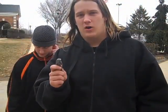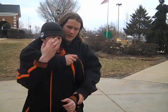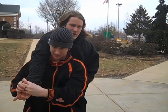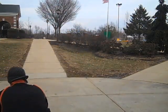This is for when an armed attacker has you from behind. So step 1, you're going to grab the arm and bring it down. You're going to twist the wrist until the knife falls out of the attacker's hands. You're going to break the arm and throw them to the ground.